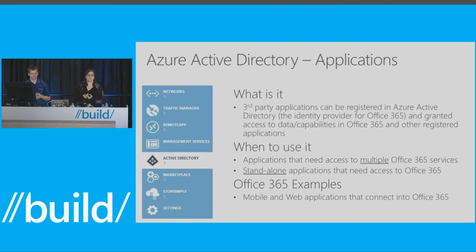also standalone applications that you just want to authenticate to Office, right? Maybe you're building an app that does not even need anything in Office 365, but you don't want to implement your own authentication. You can use it for this too.